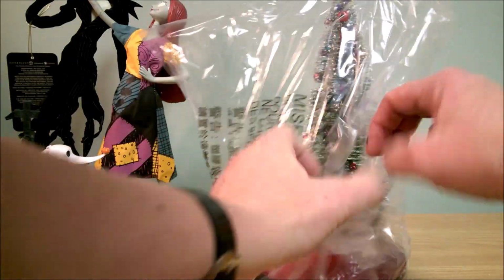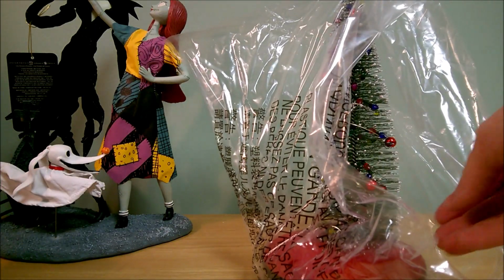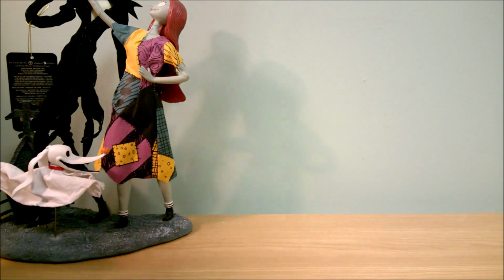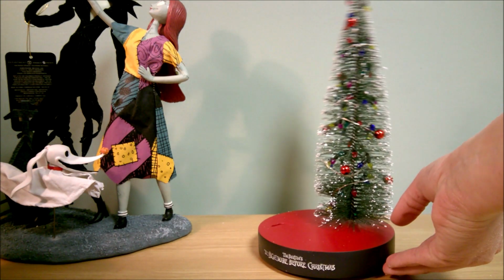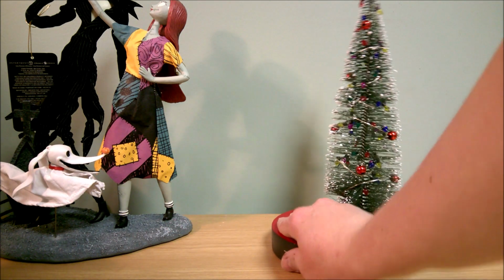And this one is a little bit harder to find than the others. It's not rare by any means. It's not impossible to find, nor has it gone up in value from its original retail. So you don't have to worry about that.